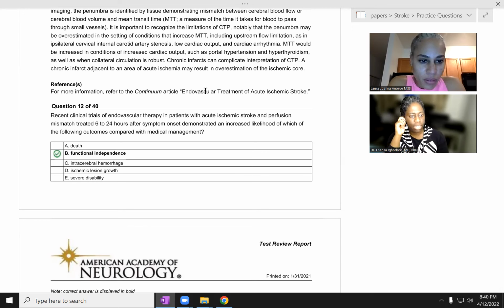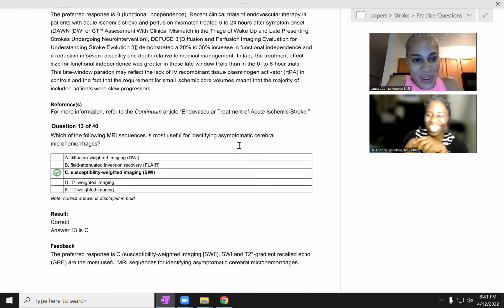So this will be a good one. I'll help you through it. Which of the following MRI sequences is most useful for identifying asymptomatic cerebral microhemorrhages? Interesting. So, what is diffusion weighted imaging? That we use for stroke. And that's the MRI? Yeah.